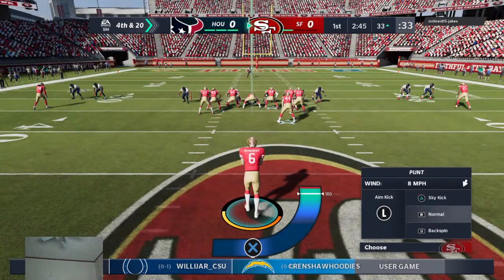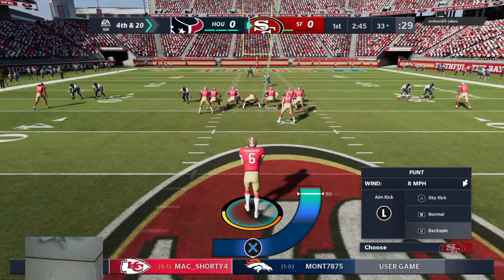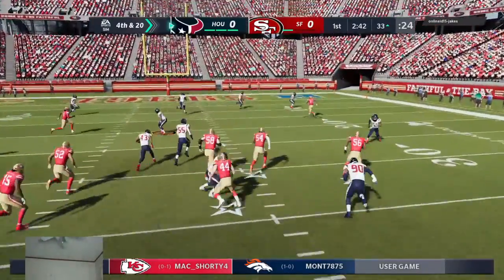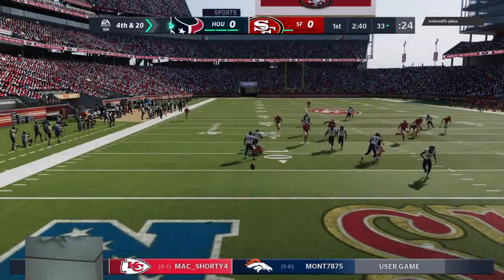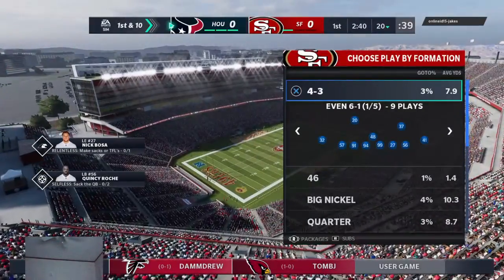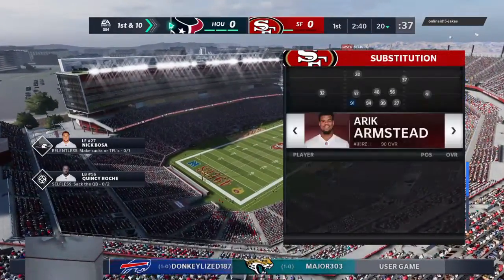So on 4th down, here's the Australian native Mitch Wishnowsky to punt this one away. He was only asked to punt once in the victory last week as he sends this one away. And this will hit just beyond the goal line as it's into the end zone for a touchback. 20-yard line.